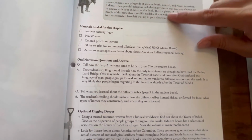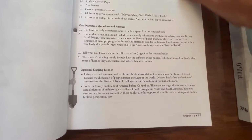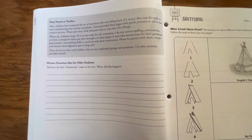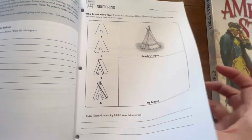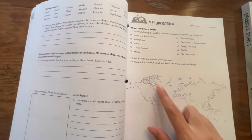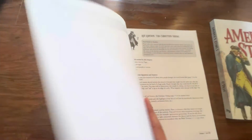So it gives you the materials needed for this chapter, oral narration, question and answers. On this level, it has written narration for older children, and then we have some sketching here, some map adventures, and they have to fill in places on the map, some answering the questions. So very similar to the other book.